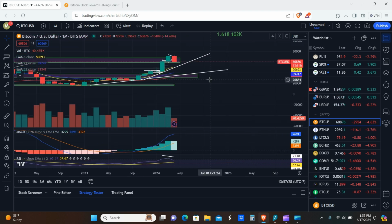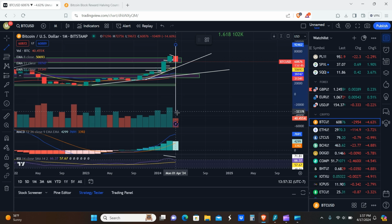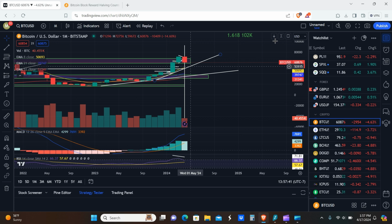So now this month would be the halving month. So what do we generally see during these halvings? Usually we see, I would say more often than not, the price go up. Does it mean the price has to go up this time? Not necessarily. We could have a pullback. We'll go over those pullback zones here in a minute.